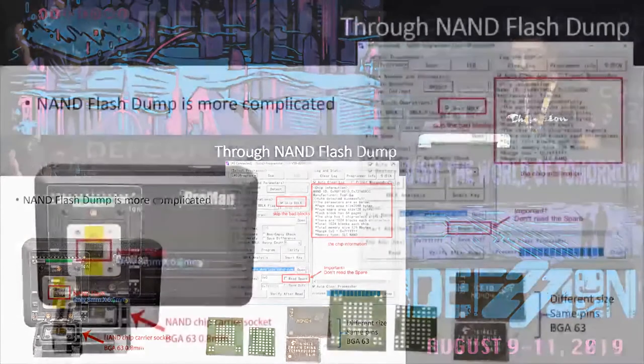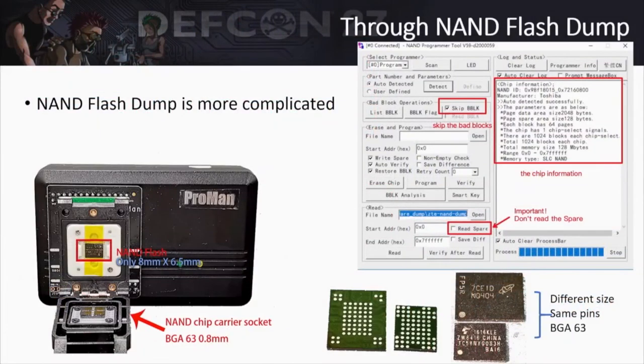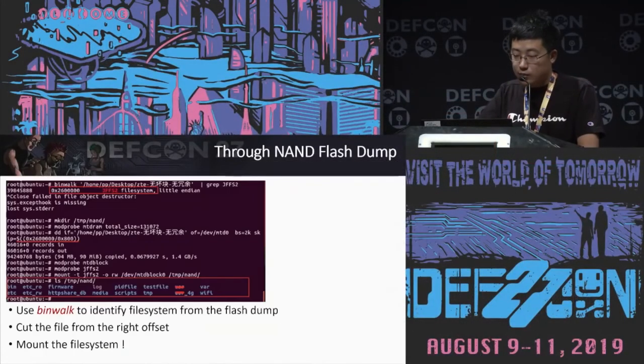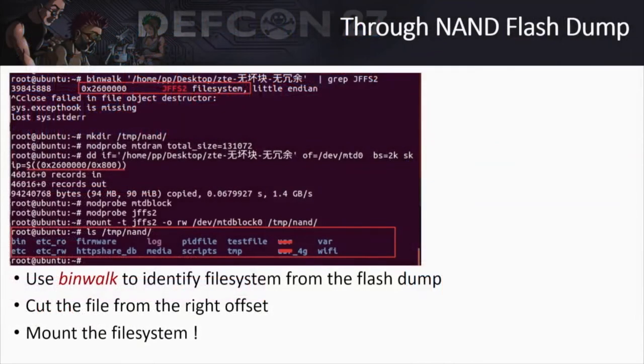If we can't get upgrade tools, there is an ultimate solution. NAND flash dump is more complex to read and modify than eMMC flash. The lower right corner chip is a common BGA63 chip. It's very small and needs a special NAND programmer to read and write. After dumping the chip, we can use binwalk to identify the file system.